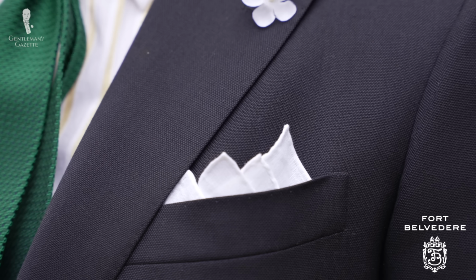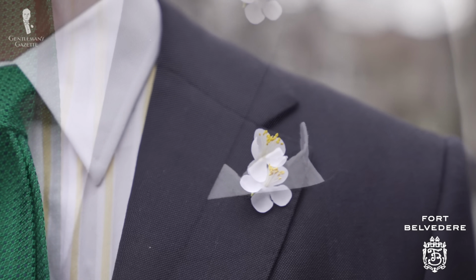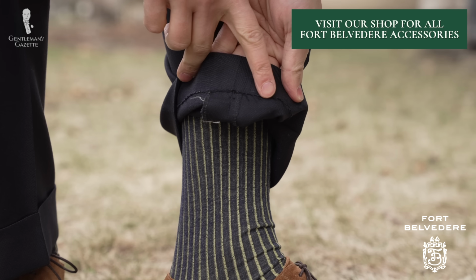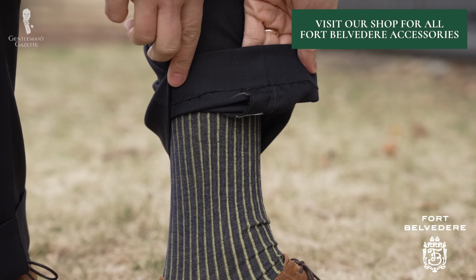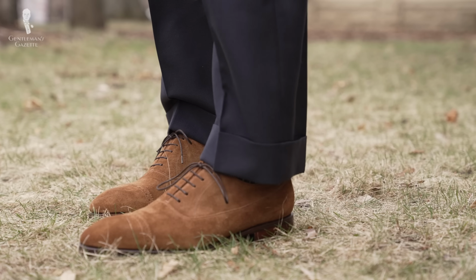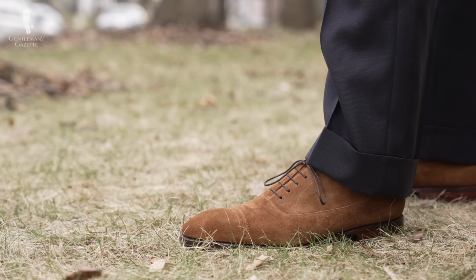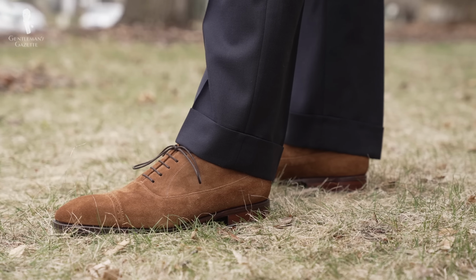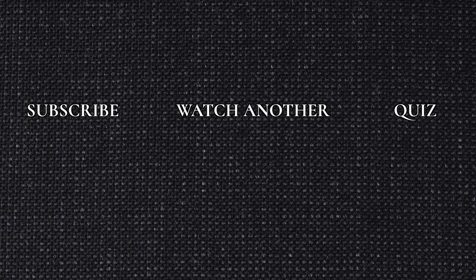My pocket square, my boutonniere are from Fort Belvedere, just like my socks, which are navy and yellow shadow striped socks. They're over the calf, and I'm combining them with a pair of Yanko brown suede Oxfords. Of course, I could have gone with some black Oxfords, but I wanted to make it a little more casual.